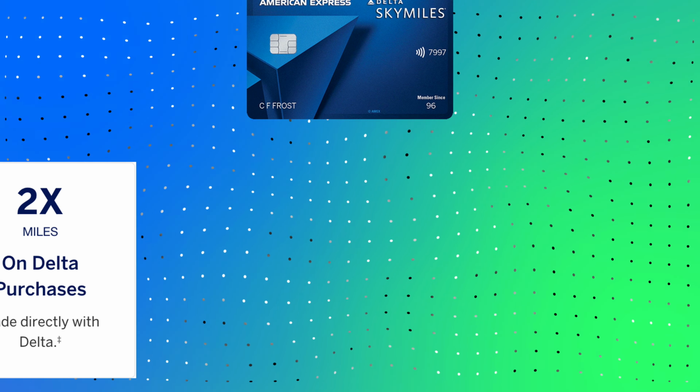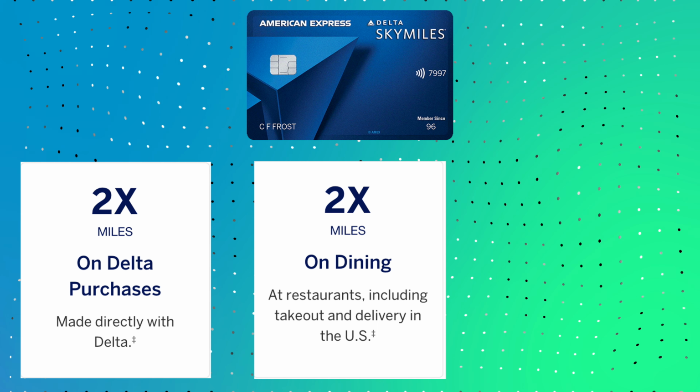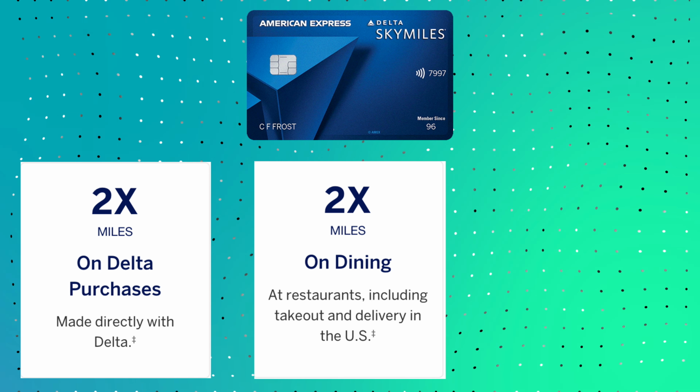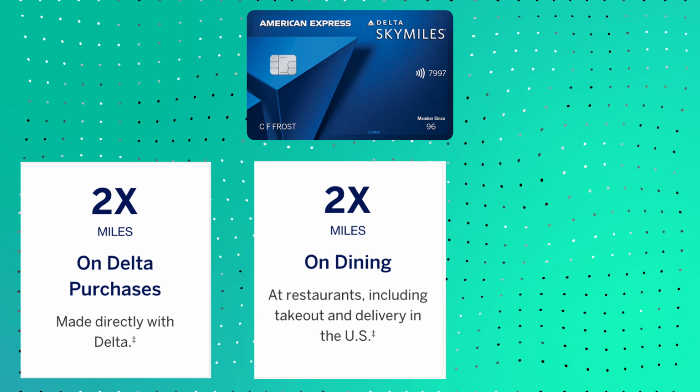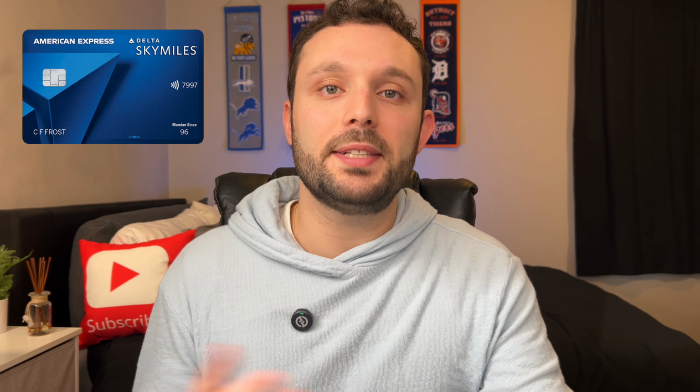So starting with the Delta SkyMiles Blue, you'll earn 2x miles on Delta purchases and 2x miles at restaurants worldwide, including takeout and delivery in the US. Everything else earns just 1 mile per dollar. So as you can see, this card doesn't really offer anything special for everyday spending.